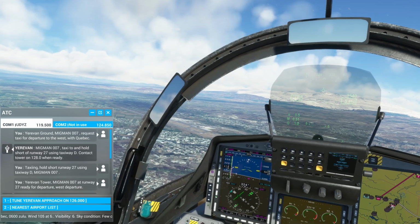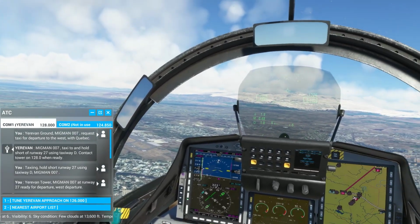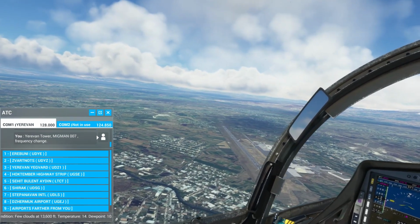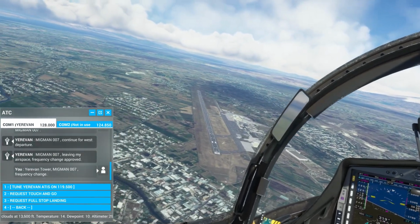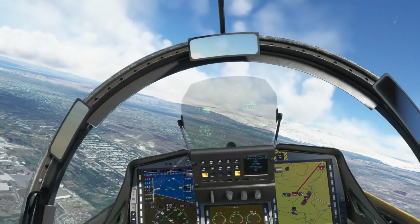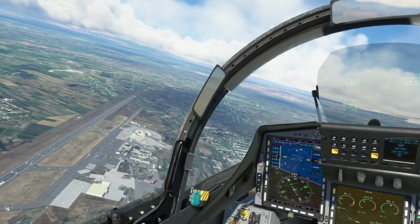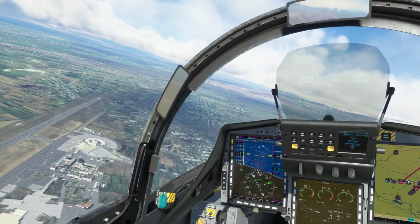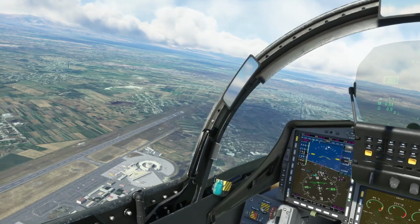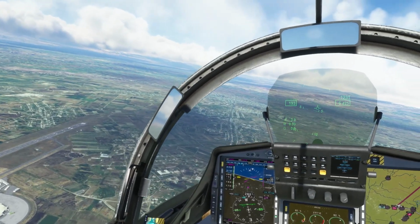Should have it tuned in actually. Yerevan Airport Information Club. Yeah, not that one. Yerevan Airport Information Quebec 0600 Zulu. No. Channel 2. Mike India Golf 3. Yerevan Tower, MiGMan 007 is 3 miles east, 5,900 feet, with Romeo to land. MiGMan 007, Yerevan Tower. Altimeter 29.97, wind 105 at 6. Make straight in runway 27. Mike India Golf, copy. Straight in runway 27, MiGMan 007.